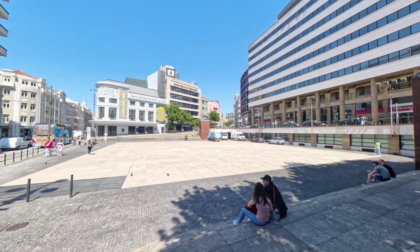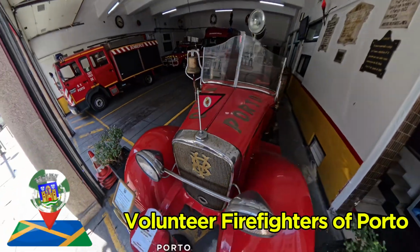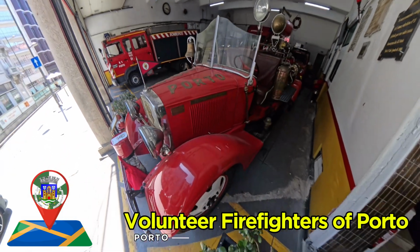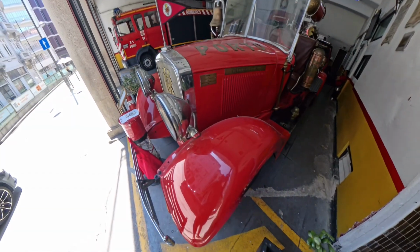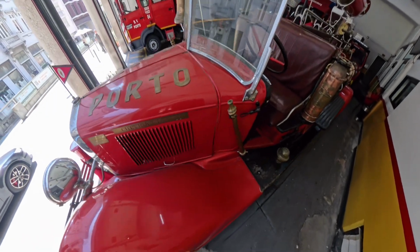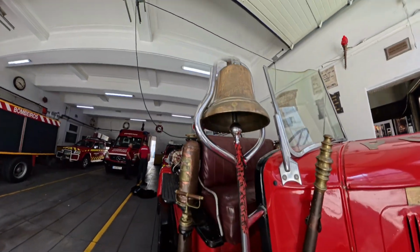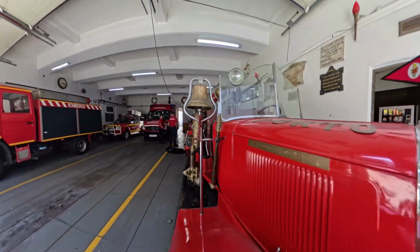On our way, we found this unique volunteer firefighters of Porto. These firefighters are primarily volunteers, contributing their time and skills to protect the community and manage emergencies. It plays a crucial role in the city's emergency services, focusing on firefighting, rescue operations, and disaster response.